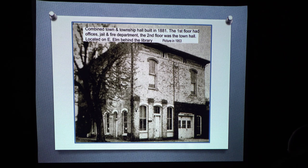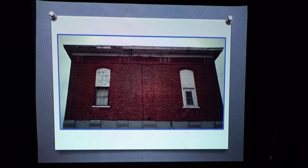Bob Wilson said he started playing basketball there when he was in high school, and then he also got to play at the new gym. He was one of the first to play at the new gym in Sabina. But I just thought many of you would not recognize that because it's been gone so long.